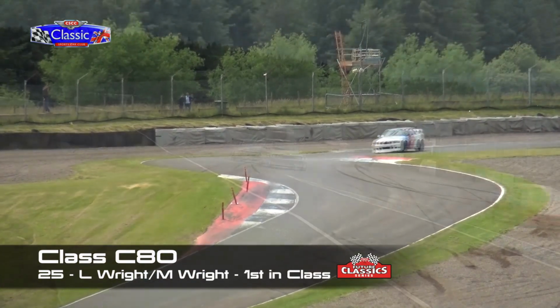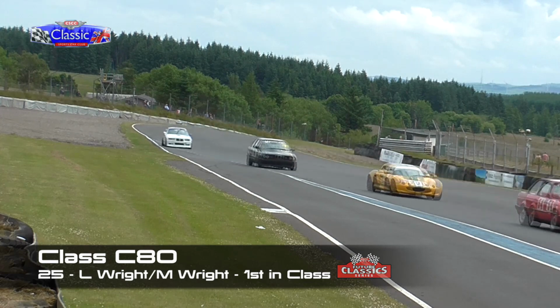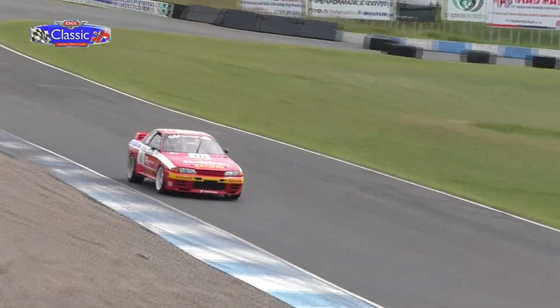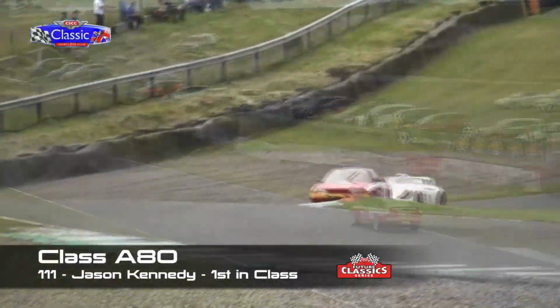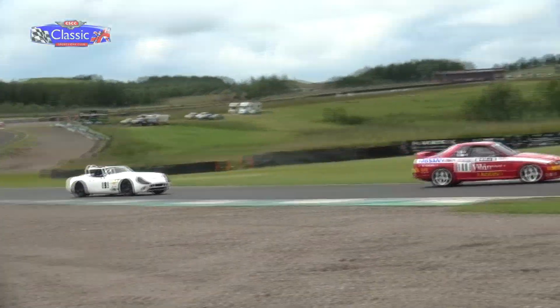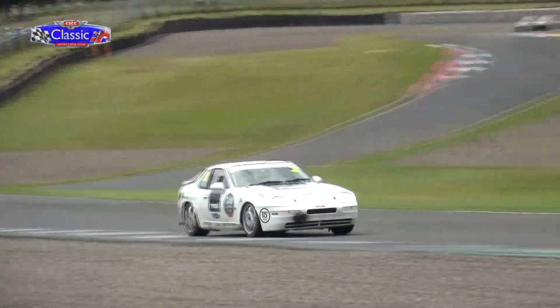In Class C80 it was the Wrights, Michael and Liam Wright in their BMW E30 318 IS who took honours in that class. See him waving up towards McIntyre's there, and this was a bit of a crowd favourite actually. The Kennedys' car, Jason and Louise Kennedy, the Nissan Skyline GTR R32. It's a big car around Knockhill Racing Circuit, but it is a commentator's favourite, I've got to say, and a crowd favourite to see a Nissan going round at great speed in Knockhill.